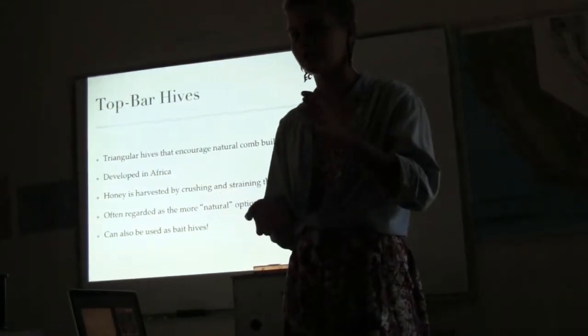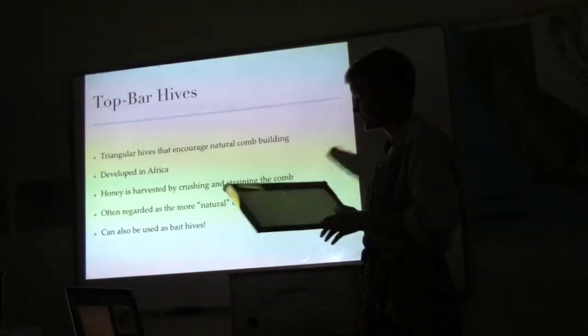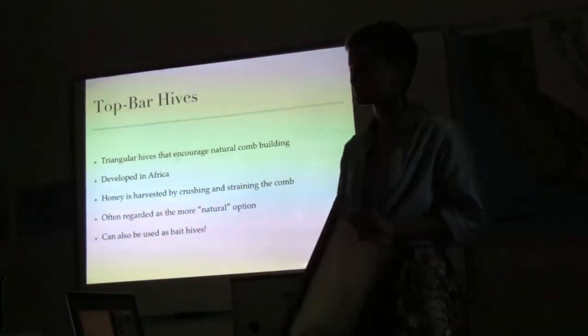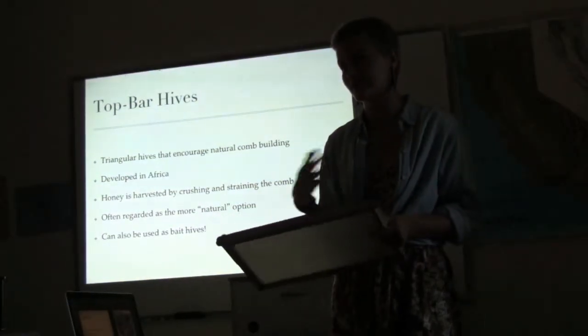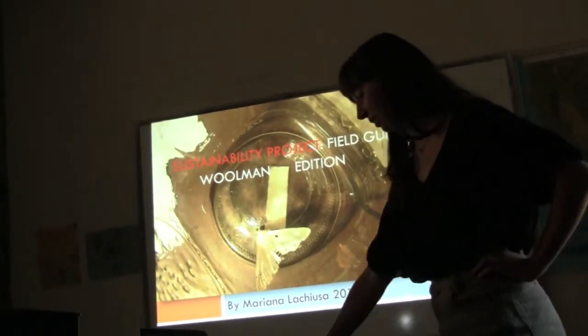which encourages the natural shape that bees would build their hives in normally. They were developed in Africa a really long time ago, and honey is harvested just by crushing the entire comb and straining it. I decided to make a field guide that was specific to Woolman's campus.